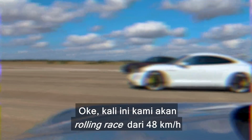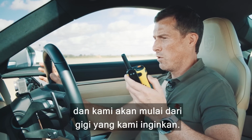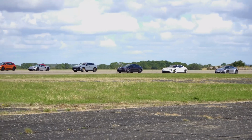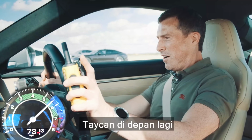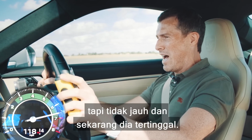It got me. Okay, so this time we're going to have a rolling race from 30 miles an hour, and we're going to be in whichever gear we want to be in. So I'll pick mine, I'm going to go in second. 3, 2, 1, go. Ooh. Taycan's away again, but not by a huge margin, and now it's getting absolutely dumped.